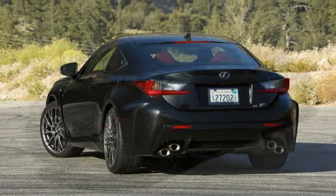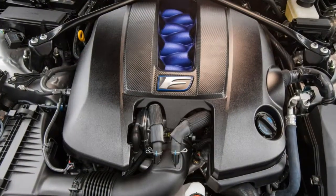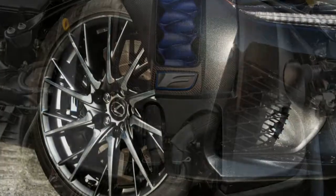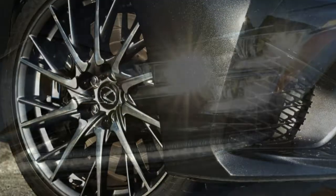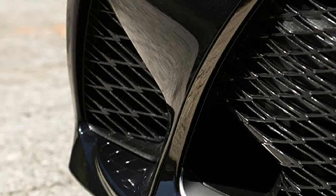Long-term road test. To learn more about the Lexus RCF of this generation, read our updates from a full year of living with a 2015 Lexus RC F. We cover everything from seat comfort to real-world fuel economy.